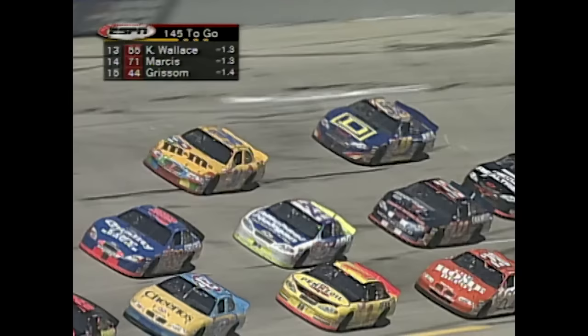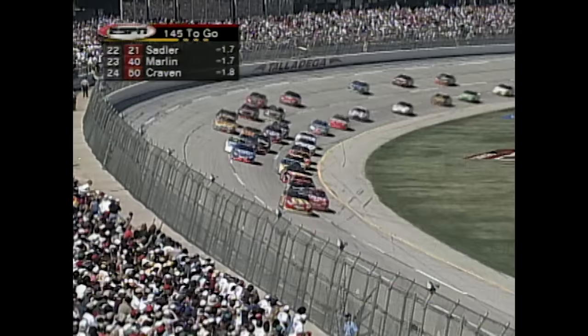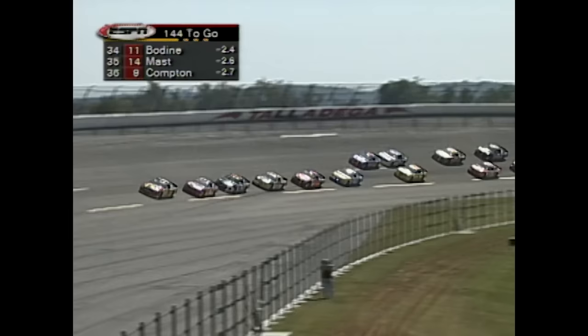That outside lane, the M&M's Pontiac, and Kenny Schrader, who got his very first win at this racetrack back in July of 1988. Schrader having a good run in the car number 36. And behind him is Kenny Wallace, still looking for his first Winston Cup win. Very strong car out of the Andy Petree stable. Dale Earnhardt Jr., the bad car.